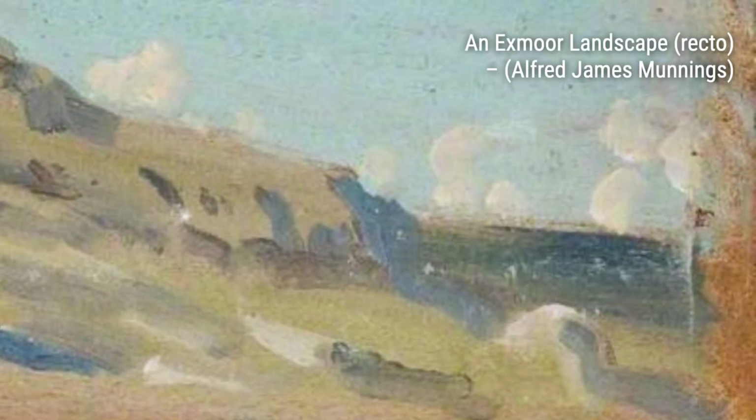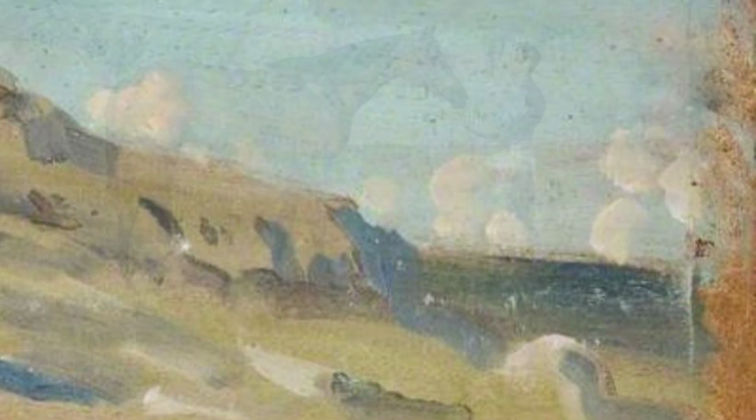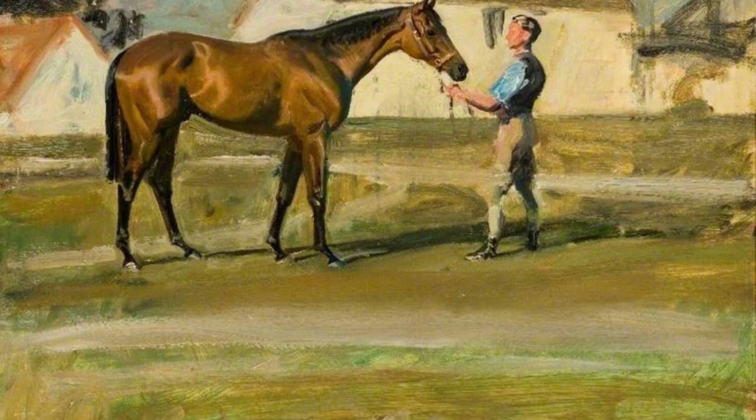Next, we have Before the Start, Newmarket. This painting captures the anticipation and excitement before a horse race, with jockeys preparing for the big moment. Moving on, we come across Figures on a Beach Below Cliffs, possibly set in Cornwall. Munnings brings to life the serene atmosphere of a beach, with figures enjoying the coastal scenery.